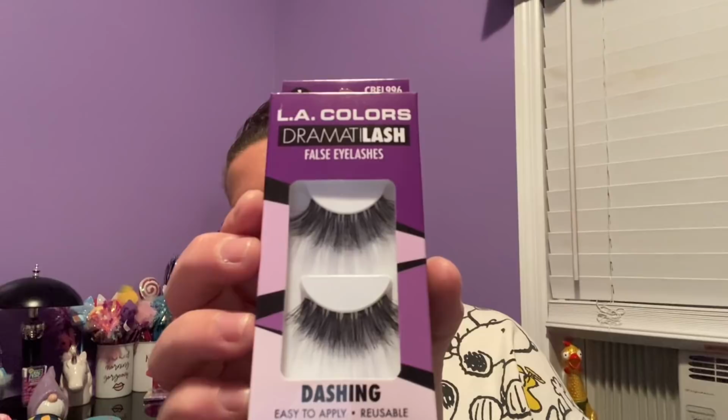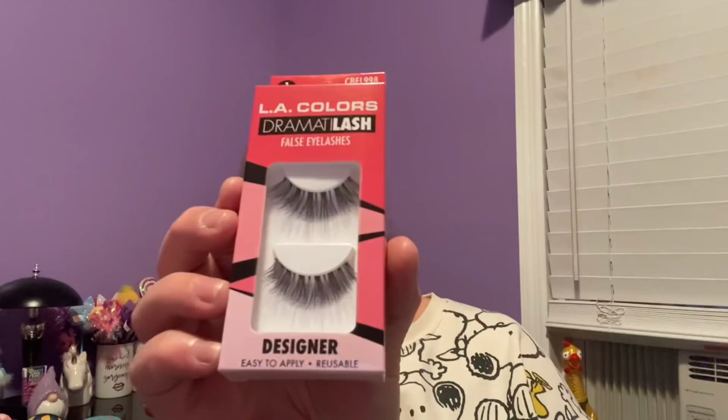But I found these, and these are made by LA Colors. Now, you get one set, and this first set does not say anything about being mink or anything like that. They do say they're easy to apply and reusable. This one is called Desire. Then we have Dashing. There's a good shot. I was trying to get that glare off for you. Then we have Designer. And we have Divine. We have Dazed and Confused.